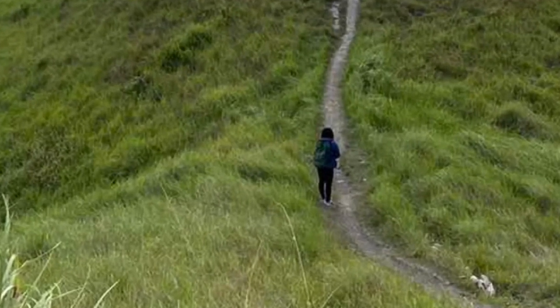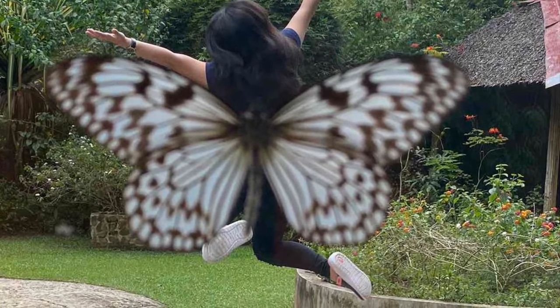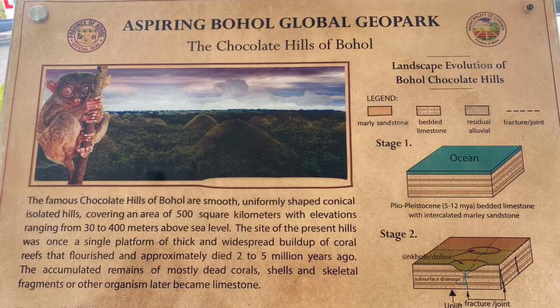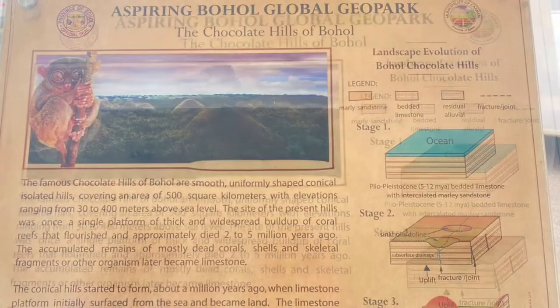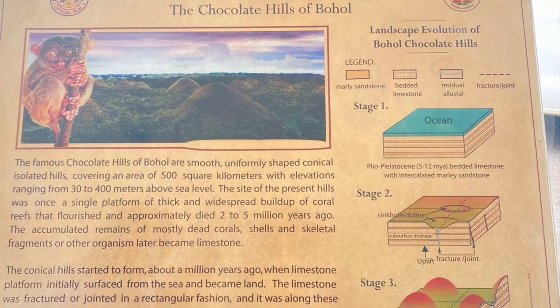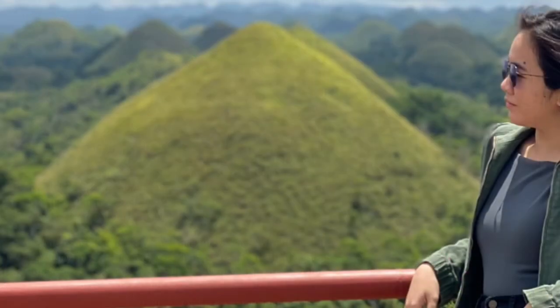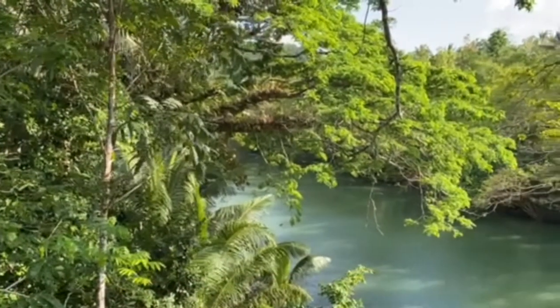That's Mariah walking on the top. And she's flying. Mariah became a butterfly. That's funny, right? It's cute. Here comes the history of the Chocolate Hills of Bohol. It was just great. Alright everyone, here comes Mariah. She's just having a great time showing us the Chocolate Hills. And Bohol is just beautiful.